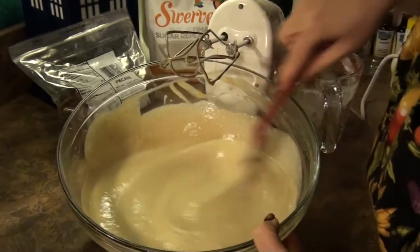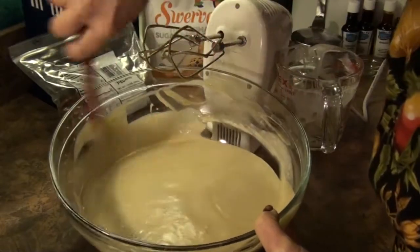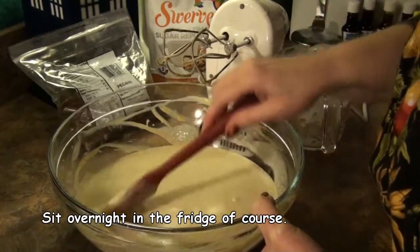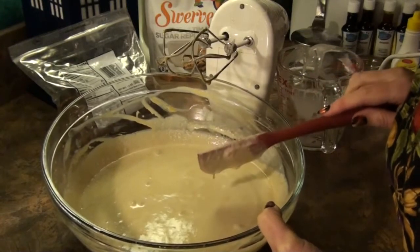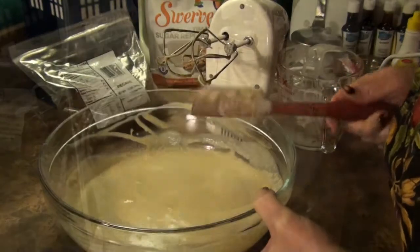There, now when you get it nice and homogeneous like this, you can do one of two things. You can go ahead and throw it in your ice cream maker, or you can let it sit overnight and let all those flavors marry up. Either way, you're going to want this to be cold when it goes into your ice cream maker. So if it isn't already cold for whatever reason, make sure it is.